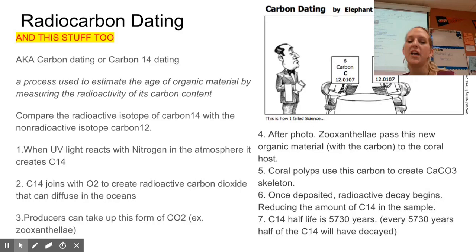Now, we'll never run out. We can never go to zero. So it's a half-life, which means it's going to start as soon as, between step 5 and 6, the corals use this carbon to make calcium carbonate, and then they deposit it. They excrete it, and they solidify themselves to the substrate that they're on. Now this half-life, like a ticking time bomb, starts. So once they're deposited, they have 100% of the C14.